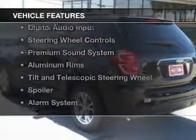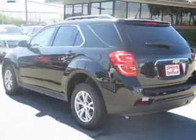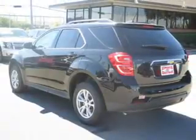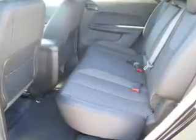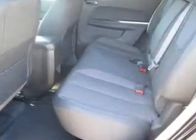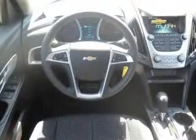The features include internet connectivity, Bluetooth connectivity, Sirius XM satellite radio, digital audio input, steering wheel controls, a premium sound system, aluminum rims, a tilt and telescopic steering wheel, a spoiler, an alarm system.